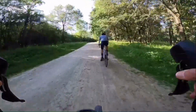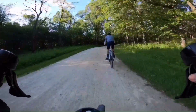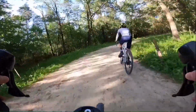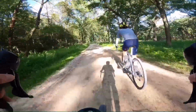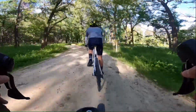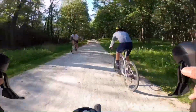The third on my list is the Canyon Belgian Waffle Ride. This race has 3 editions. The first one is held in Asheville, North Carolina. The second one is in Cedar City, Utah. And the third one, which I think is the most popular one, and if I'm given a chance, this is the Belgian Waffle Ride that I want to do. It is in San Francisco, California. It's held every November.